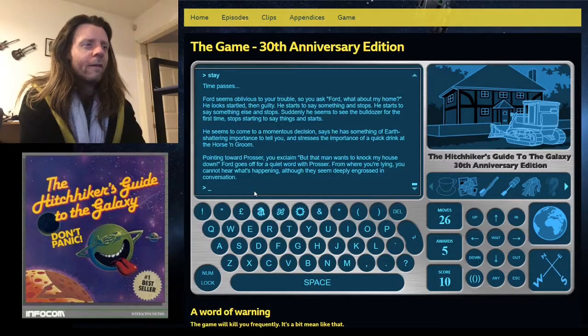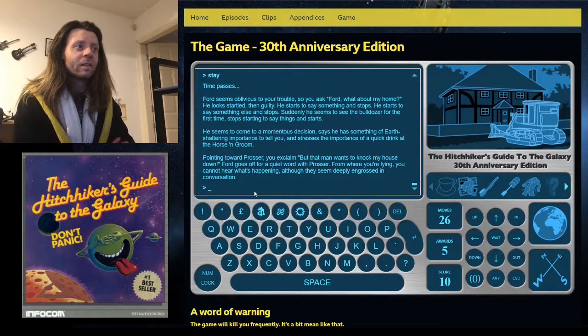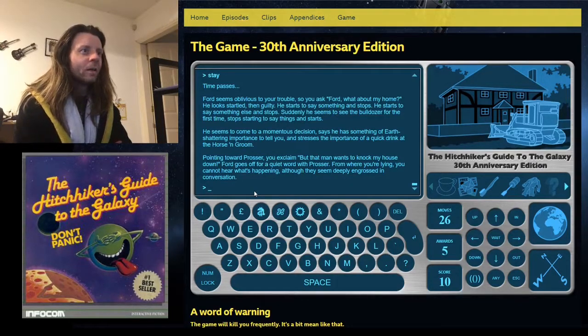So you ask, Ford, what about my home? He looks startled, then guilty. He starts to say something and stops. He starts to say something else and stops. Suddenly he seems to see the bulldozer for the first time. He stops starting to say things and starts. He seems to come to a momentous decision, says he has something of earth-shattering importance to tell you, and stresses the importance of a quick drink at the Horse and Groom.